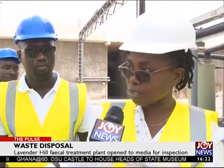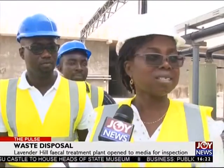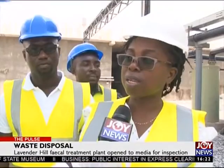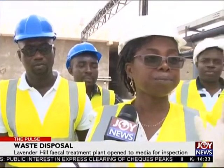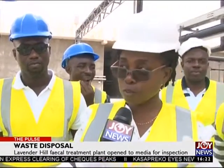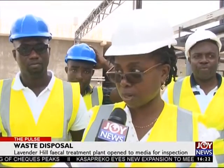So we test the COD of the raw sewage or fecal matter as it comes, and that is the highest we have gotten so far. It is about 22,000 milligrams per liter. And after dewatering, we have tested also, and we have between 4,500 and 5,000. So we are removing about 80% COD. So after we do that, the dewatering we pump into the sea for now.